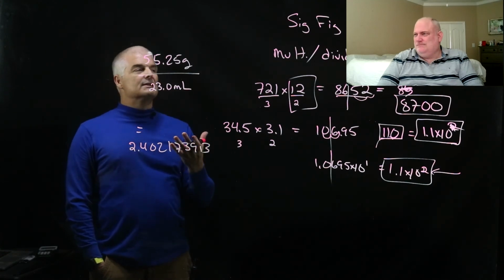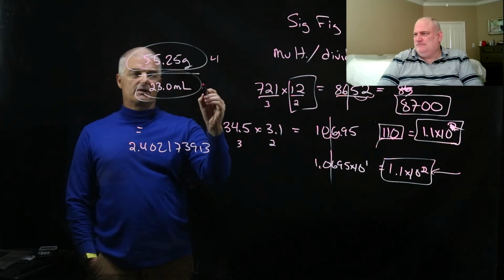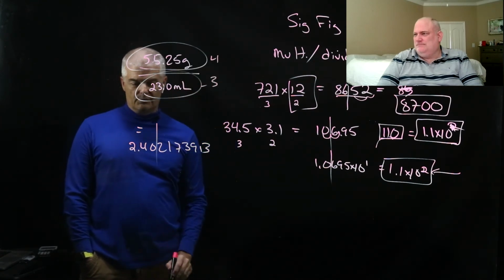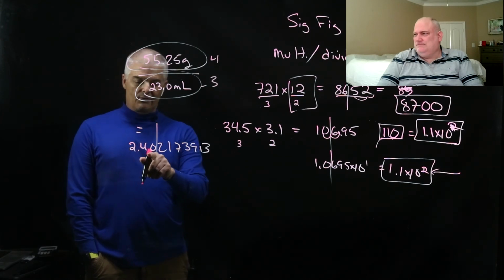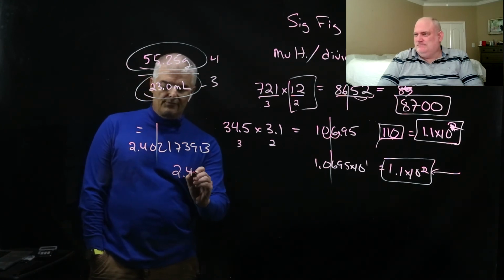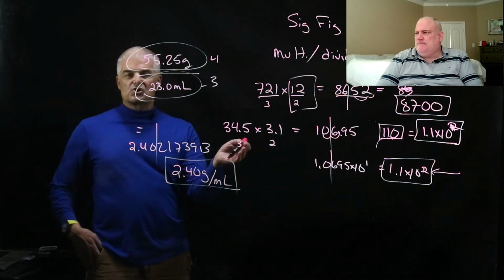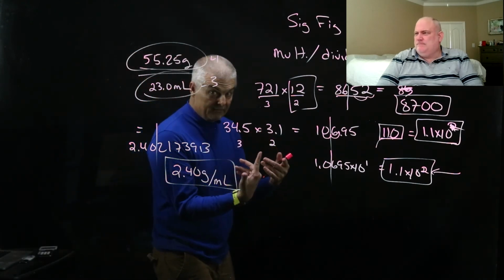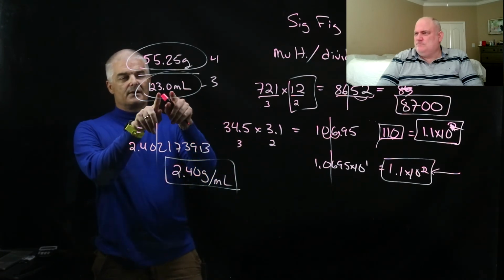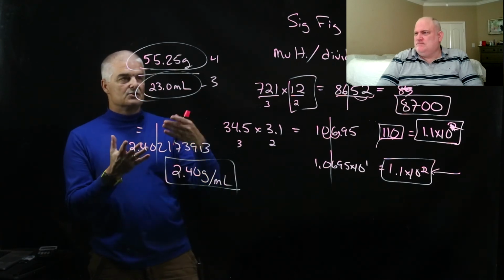You can only keep the least, right? And so this one right here has 4 sig figs. This one has 3 sig figs. So I'm going to go to the third digit, boom, right here. So it's 2.40. Now there's this 2 right here, but 2 is less than 5. So the answer is 2.40 grams per milliliter. So the moral of the story is don't believe your calculator. Your calculator is going to give you a million digits, but we don't know what those digits are because 23.0 is the best measurement we had, with only three significant digits versus four.